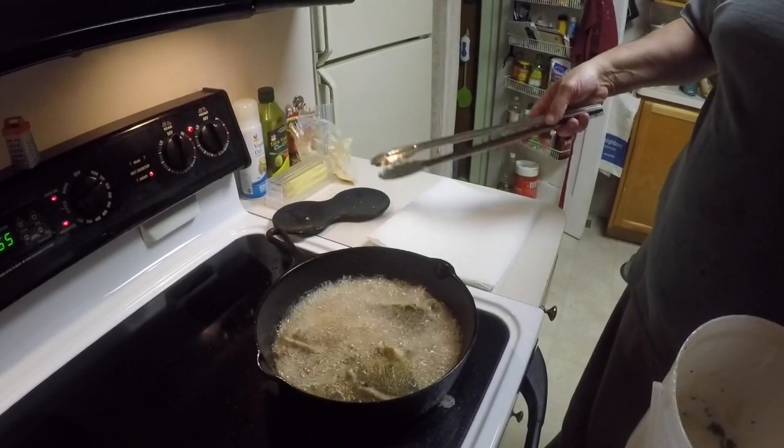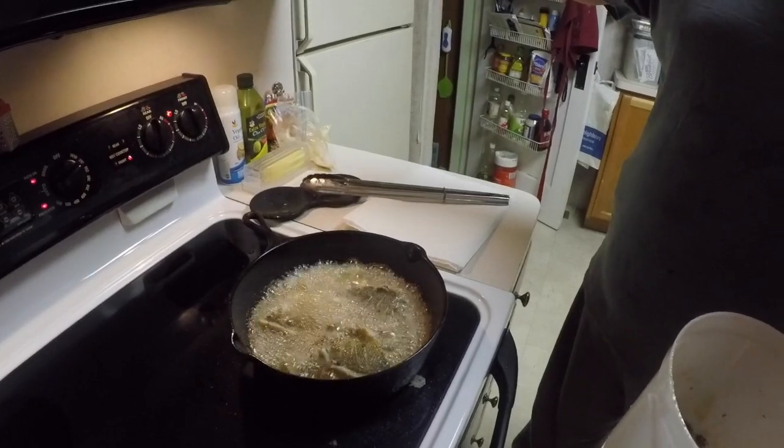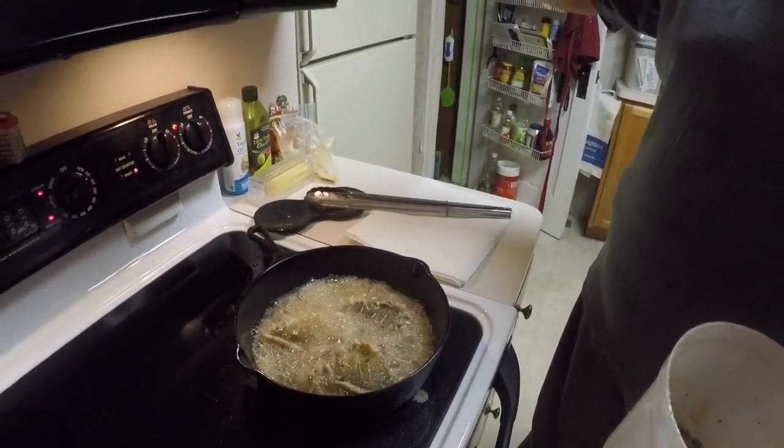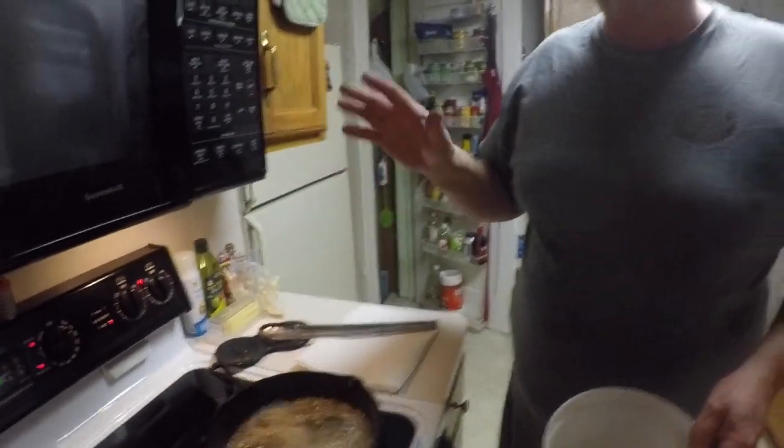Alright, so we're going to let these cook for about 2.5 minutes on one side. And I would suggest you set your timer so you get that 2.5 minutes without going a lot over, because you don't really want to cook those fish past done. You want to just get them to that point where they're done and they're a little on the crispy side, and then they'll really be good and fall off the bone for you.